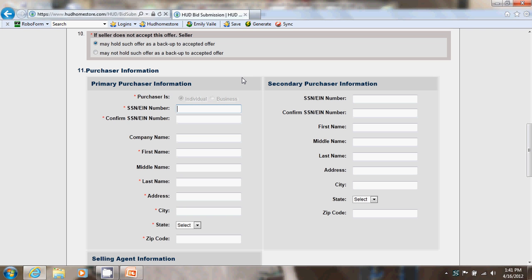So sometimes clients are uncomfortable with this. If you prepare them for it in advance, they won't be. So you're going to enter that social security number. I'm just going to put in just a random example here for you because we're not entering a real bid. You'll notice I put the dashes in there. When I confirm it this time, I'm not going to. I'm going to see what that does for me. When I tab to the next field, it's going to auto format.